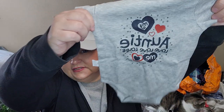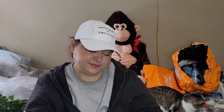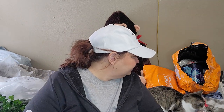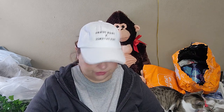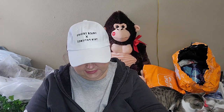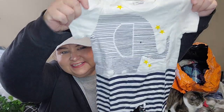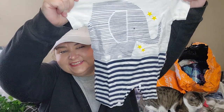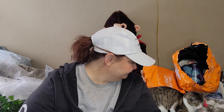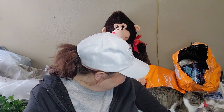And this, of course, is the best one. It says, my auntie loves me. And I think this might be the last one. I don't know. This one was $4.34. And it's so cute. Look at that. Oh, would you look at it? It's so cute. I love it so much. I love elephants. Okay. Can you zip your lip and move on?